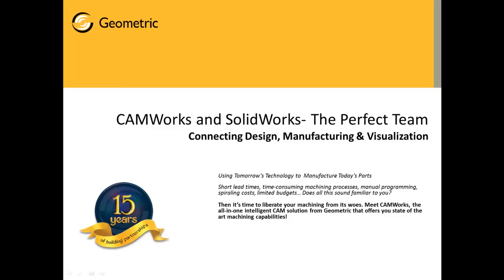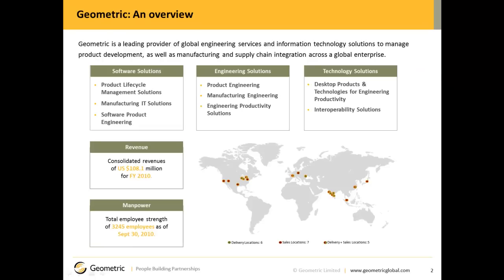Before I show you a demonstration of CAMWorks, it's important to understand who we are and what we do. Geometric as a whole is a leading provider of global engineering services and information technology solutions to manage product development as well as manufacturing and supply chain integration across a global enterprise.